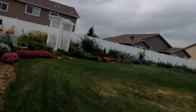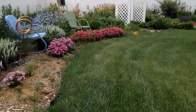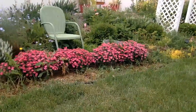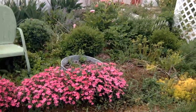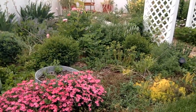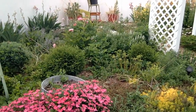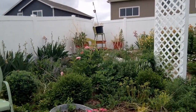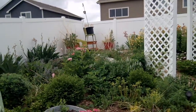Okay, so over here, my peonies. Those are my grandmother's. It's a never-ending battle around here with the neighbor's dogs.